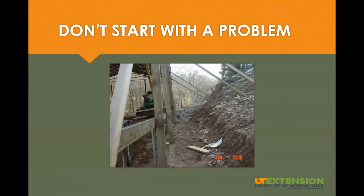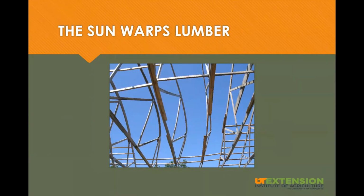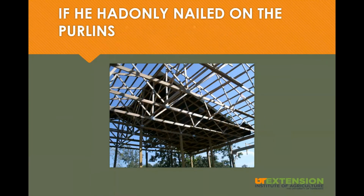The other thing I'd like to mention, folks, when you start a barn, don't start with a problem. Start out building a pad and make it work. How are you going to ever keep water out of this barn? It's just about impossible. But here's one, actually, boy started it, didn't get all of it covered, and the trusses actually failed on the barn. He had to put up new trusses. When you start, get the job done, get it over with. All right.